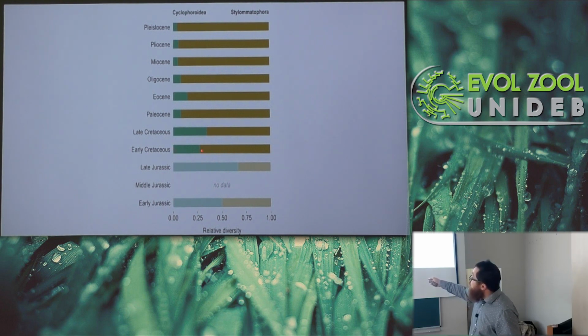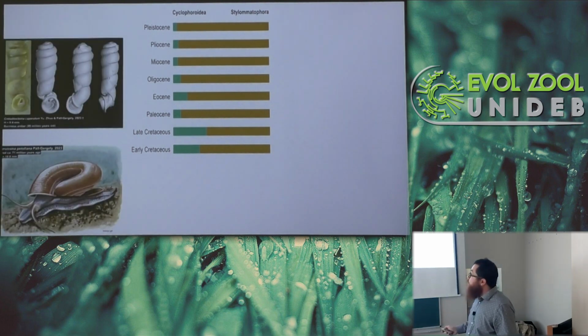But you can see that in the Cretaceous, early and late Cretaceous, the cyclophoroideans gave, let's say, 1/3 of the species. And gradually it decreased until today. And again, let me show you some new species that I described. This is from the 99-million-year-old Burmese amber. And interestingly, in this very rich deposit, there are about 2,000 to 3,000 insect species described from this Burmese amber, and maybe about 40 land snails. And all land snails are the door ones, the ones with the door.